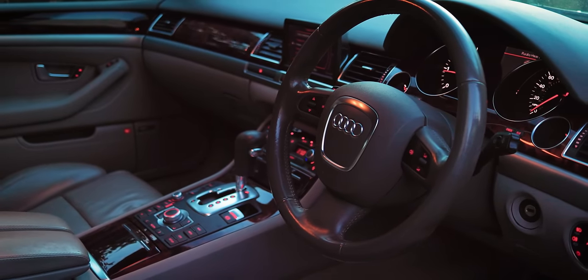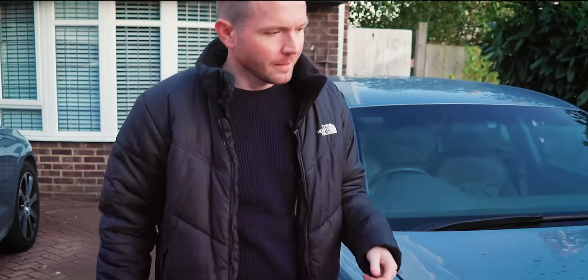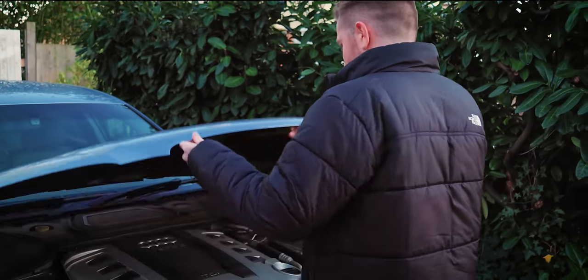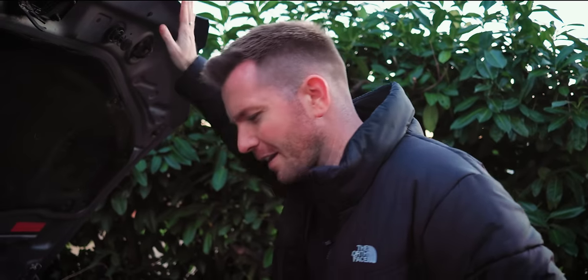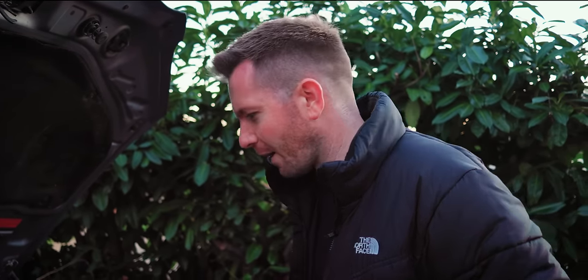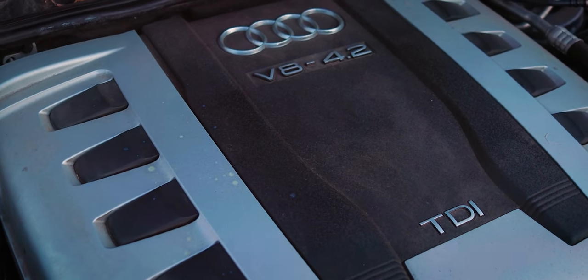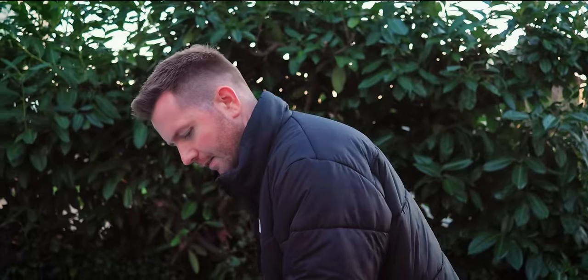Let me show you what's under the bonnet then. And we've got a 4.2 litre V8. That needs a little bit of grease. This, I think, something like 330 brake horsepower. And the last time I drove one was the newer shape A8, and they're silky smooth, they sound good, and they're just a torque monster. Now, the previous owners had this for about 5 years, and the service history is impeccable.